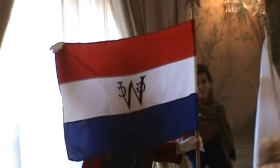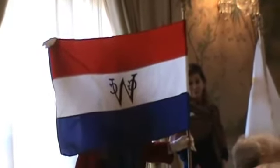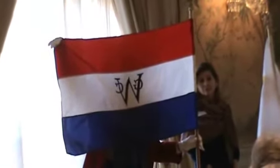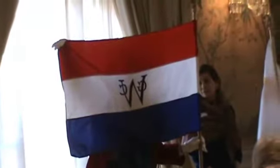The center stripe of the flag of Holland bore the letters AOC, which were the initials of the Dutch East India Company. In Dutch, Algemeen Oost-Indisch Compagnie.